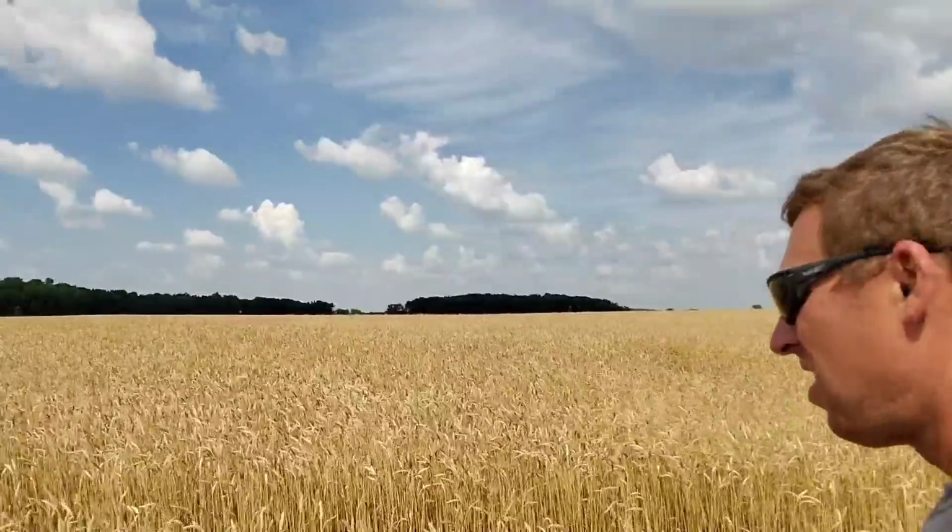Okay, the last stop on our little crop scouting tour here takes us to a wheat field. A wheat field that is getting close to being ready for harvest. It's also what the bucket is for. We're gonna pull some heads off of this wheat and take them back and get a grain sample out of it and see what the moisture is.